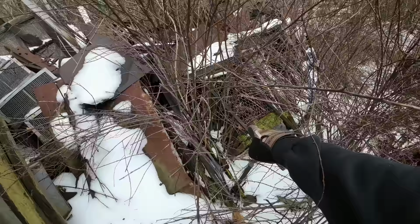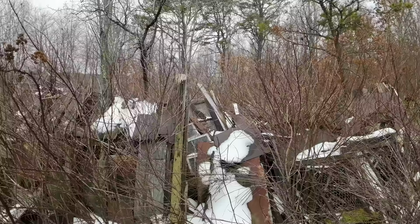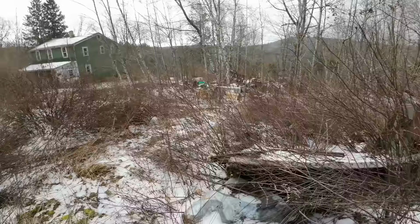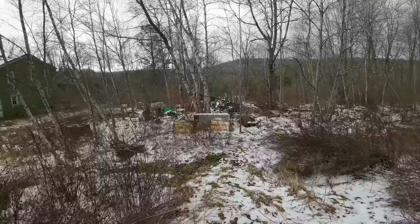Some coiled up wire or conduit. Could have been for storage, but it does give the feel and the vibe of a chicken coop, or maybe where they kept bunnies or small animals. And that's the proximity of it from the house. As mentioned, there's a lot of stuff here. It's almost like a little junkyard. Oh, speaking of bunnies, I just chased one right out of here.